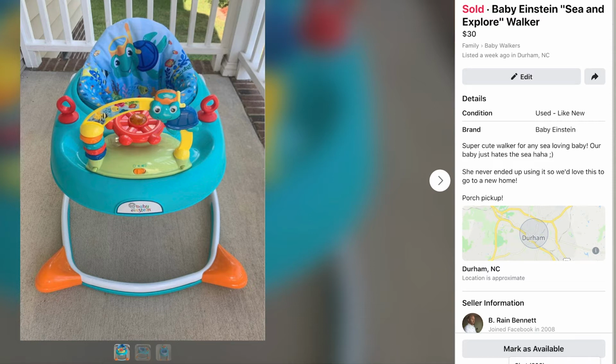And so I listed it, and I told a little bit of a story here, not much, but I said, super cute walker for any sea-loving baby. It gets a smile out of somebody. Our baby just hates the sea. Ha ha. Maybe it gets a little laugh out of them. And then I just said she never ended up using it, so we'd love for this to go to a new home. Very little, but it's more than just saying, baby walker for sale, right? It's just a little bit of context, a little bit of cuteness that you add to it. My wife said that if she was the buyer, she wouldn't have paid more than $20 or $25 for something. I listed it for $30 and sold it like the next day.